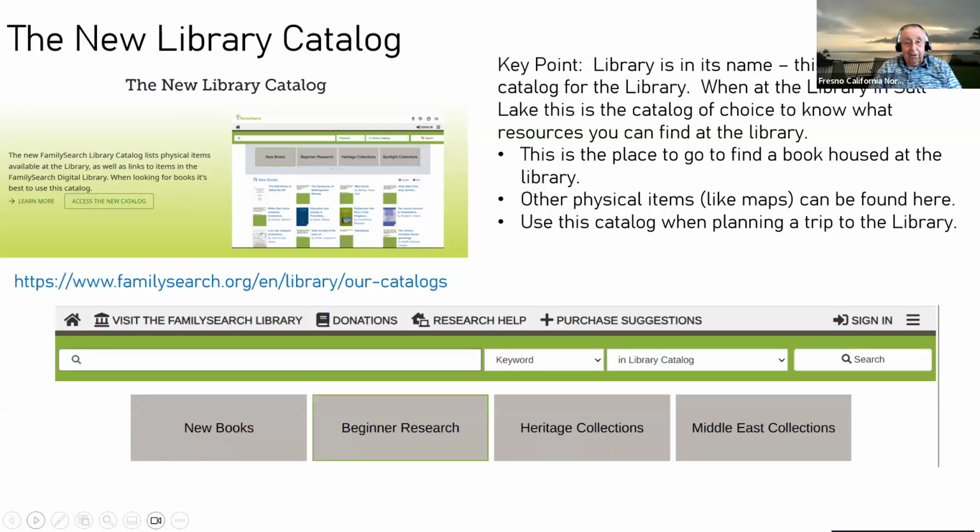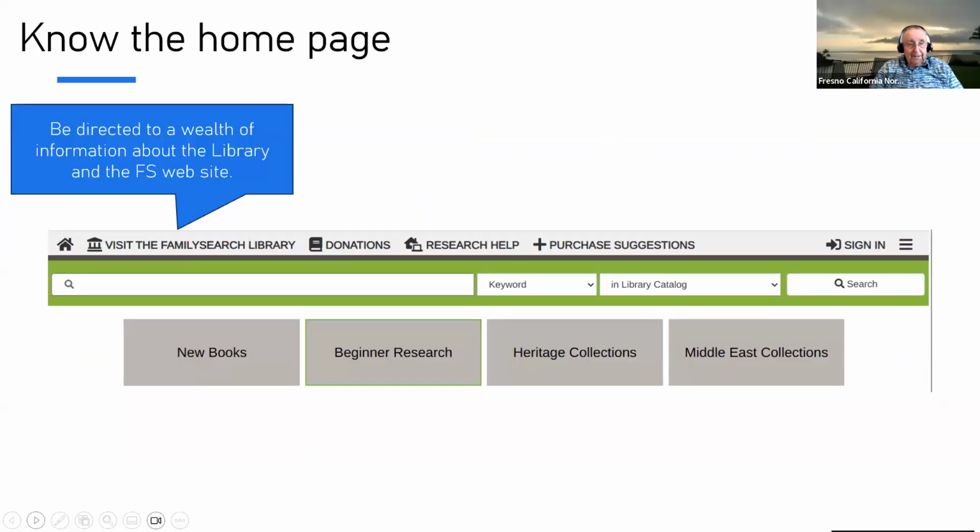Okay, now the search engine for this looks very different from what you're used to, but in fact, it's really basically the old search engine like you found at the FamilySearch catalog, just redesigned a little bit and upgraded and made better. And so we're going to explore a little bit about how to use this and see some of the new features. Okay, so you'll be directed to a wealth of information about the library and the FamilySearch website to a degree by going to this catalog and its search engine.